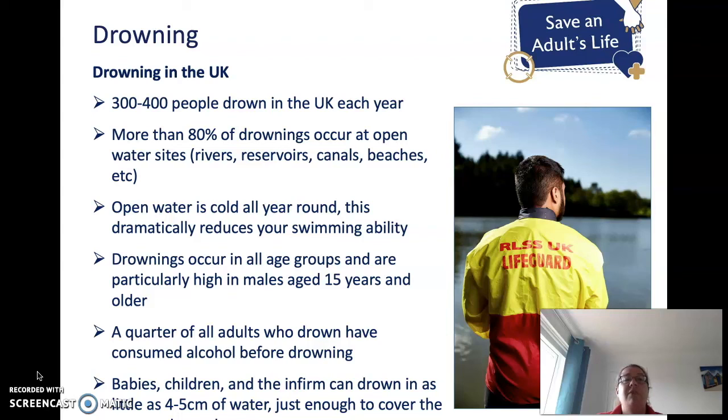More than 80% of the drownings occur at open water sites such as rivers, reservoirs, canals, beaches, etc. And some of these sites, like beaches in the summer, do have lifeguards, but a lot of the time in the winter and other inland sites such as rivers and reservoirs don't have lifeguards, and that's where people get into trouble, and especially because the water is cold. And it's not just cold in the winter, it's cold all year round, and this dramatically reduces your ability to swim. So if your muscles are cold, it tires you down and you can't control what they're doing and you can't swim properly, and that's sometimes what we call cold water shock, and that can affect people, and it does amount to people drowning, unfortunately.